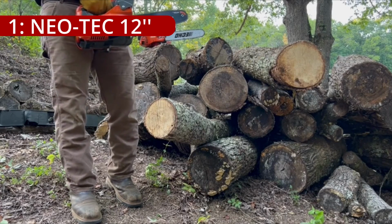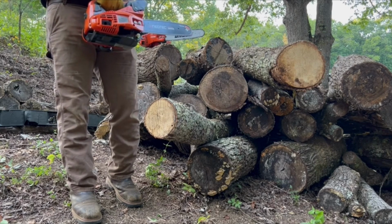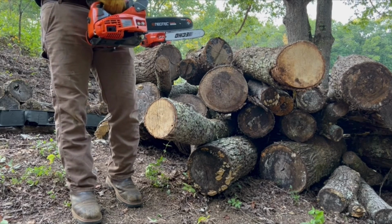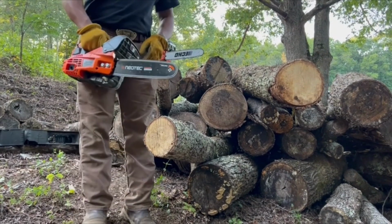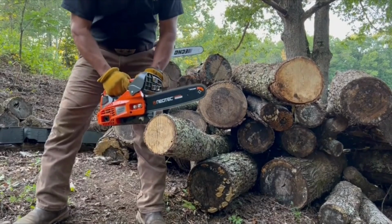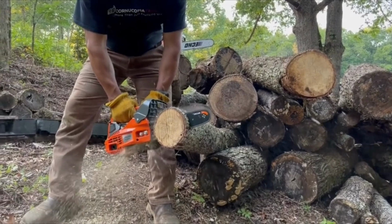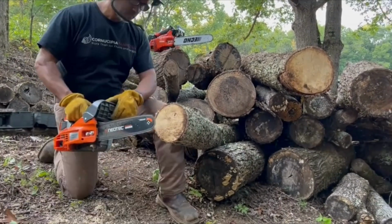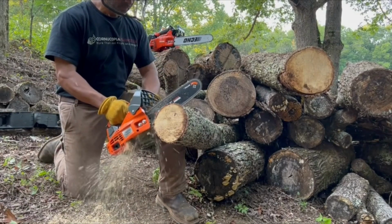On number 1, NEOTECH 12-inch. The NEOTECH 12 inches top handle gas chainsaw, with its ergonomic design and lightweight construction, offers a user-friendly experience. The wraparound handle, designed for comfort, minimizes user fatigue, aided by a flexible and fast-rebounding steel bar spring that reduces starting resistance. This design feature makes the chainsaw accessible and easy to use, particularly for elderly individuals and women.